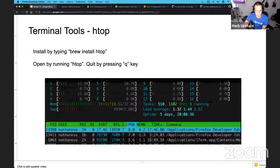All right, let's get into some fun ones. So these are things that maybe you haven't seen before. This is htop. This is just a DevOps tool that is really handy. You can install it using brew install htop. What it does is it gives you an activity monitor.